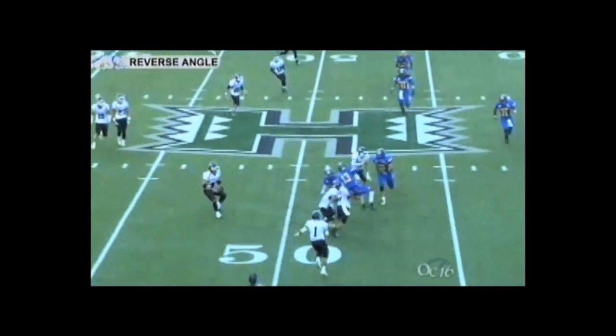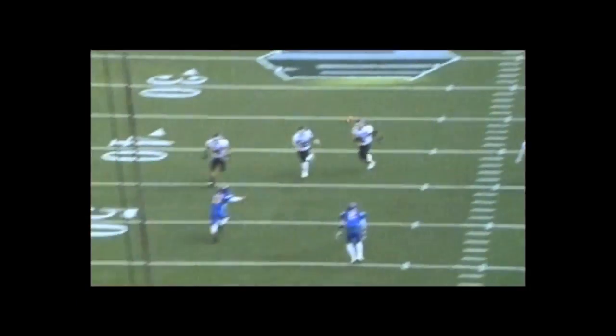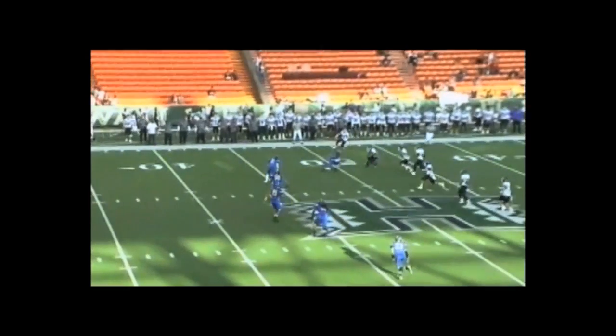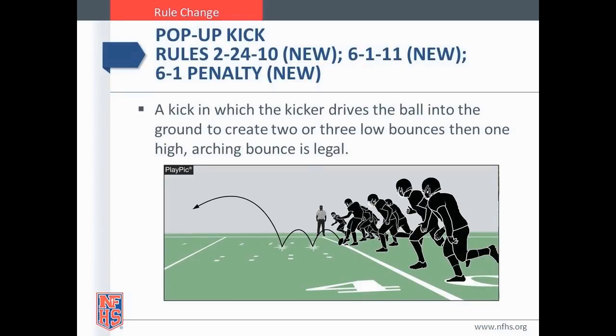We have an elevated receiver who gets hit, knocked to the ground, and as a result gets injured. Here's another one, a pop-up kick, not as high, and the player's going to the ground, but he's still defenseless, and then he gets clobbered. So 2 great examples of what now is illegal. Now, what is legal as far as onside kick still goes is the double bounce.